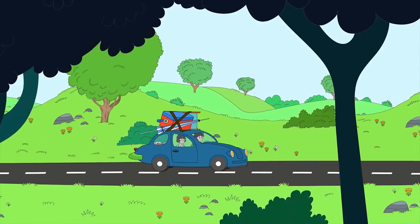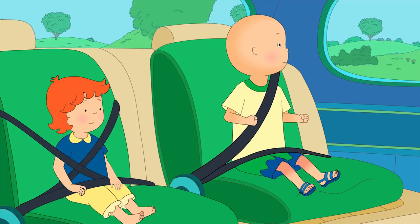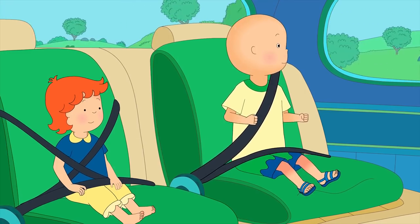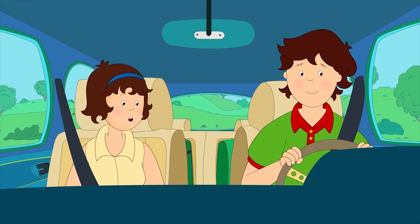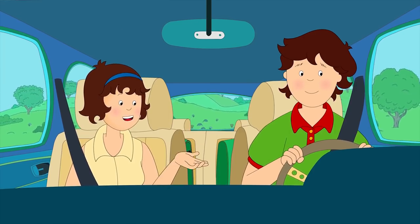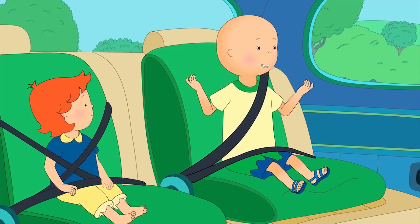It was summer vacation. Caillou and his family were going to the beach. Caillou couldn't wait to see what the ocean was like. Are we there yet? Almost, Caillou. When you can see the ocean, you know we are nearly there. I want to go swimming and build the biggest sandcastle ever!